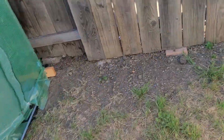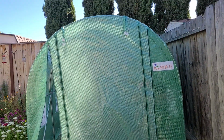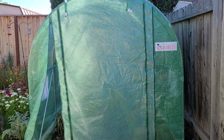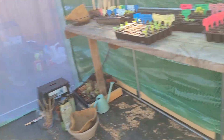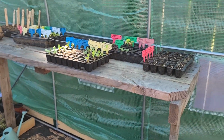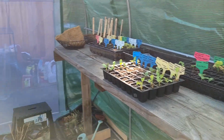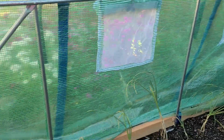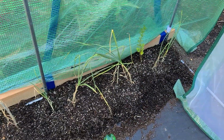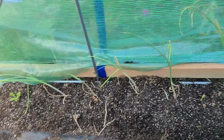So here's my hoop house, my greenhouse. Whoa, I almost fell over. See? Now, let me show you what I did in here yesterday. So, Brett made this table out of the old picnic bench. And I planted all my garlic in here. And so, there you go. Also got some cilantro in here.